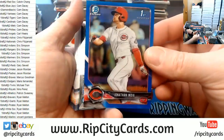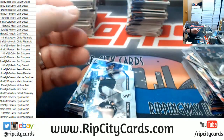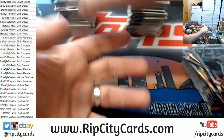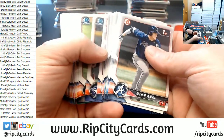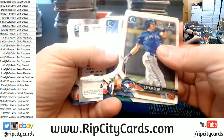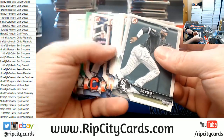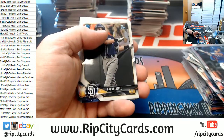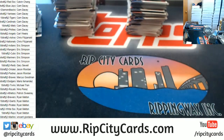A blue India to 150. No autograph on that one. India's a Gator too, which you have to love. Green paper for Lindsay Delgado to 99 of the White Sox. And that is that.